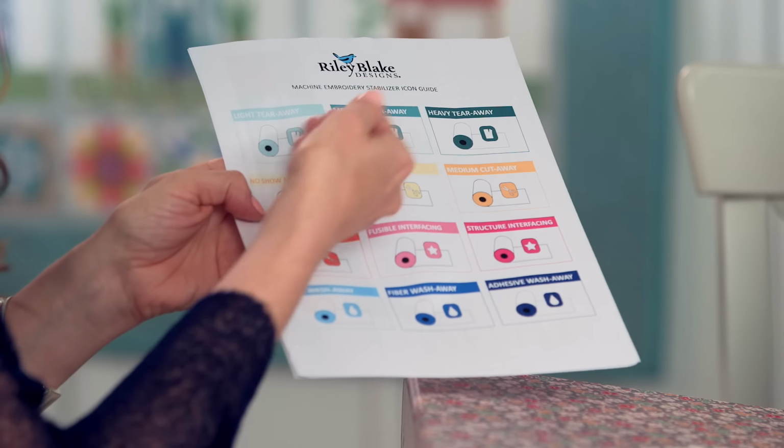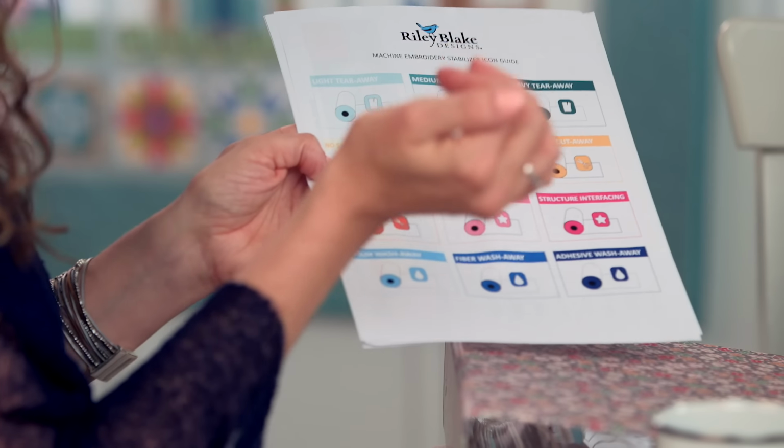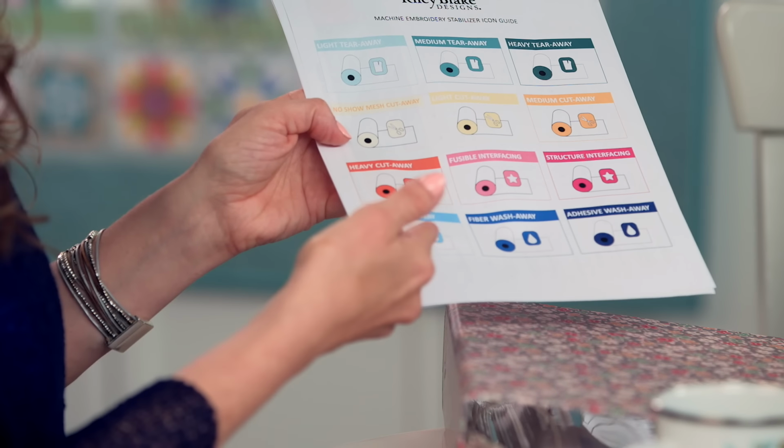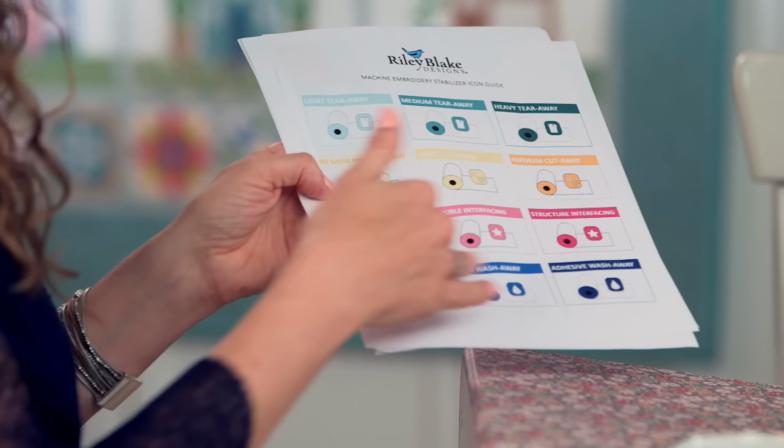Yay! Okay. So we recommend a lot of different stabilizers. What does RBD stabilizer guide mean? So we have a recommendation at Riley Blake for our stabilizers that we recommend to get the results that you are seeing here with our products. And we've made it, again, really easy and thoughtful. There's so many different types of stabilizers. Yeah, there is so many. How do you know? But we make it easy. We make it so easy. So we have come up with a guide, like a stabilizer icon guide. And so you can just quickly and easily tell what stabilizer is. So for example, light tearaway or a medium cutaway, into fusible interfacing, into even things like film washaways. And so we explain a lot of this on the website again, but these icons are just really important to know.